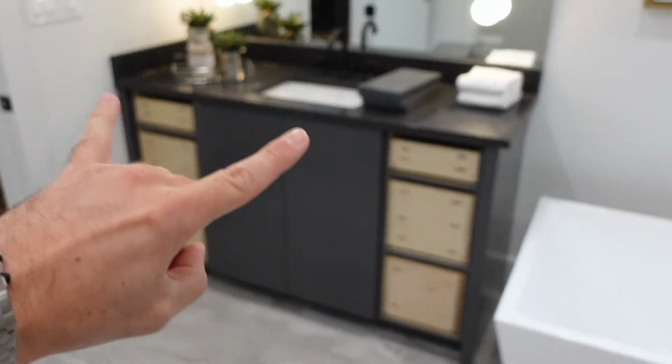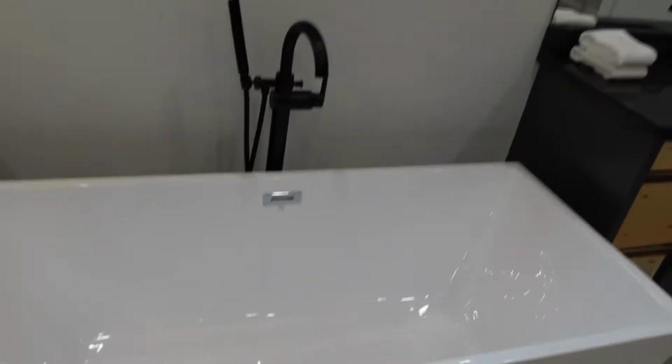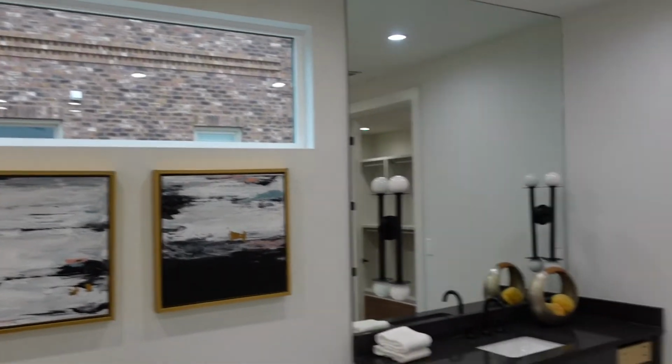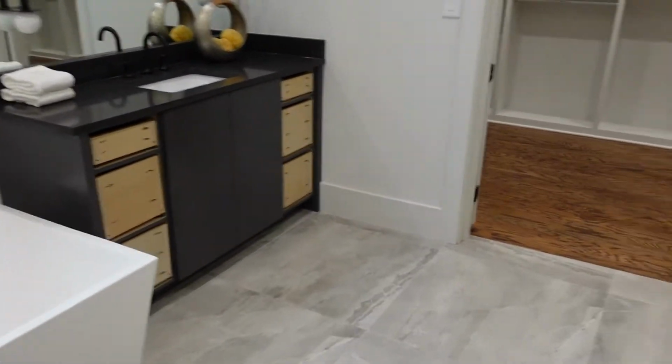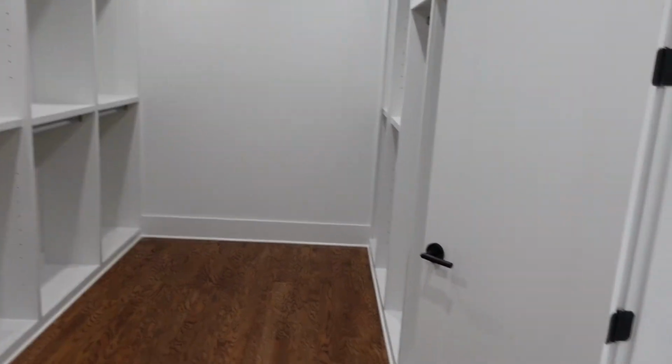They're still putting the drawer fronts on right now, but you've got this big, beautiful freestanding tub right underneath the window, and then another vanity there. And then this whole closet is for storage, and then your master closet, again, they're not done, they're putting these drawers in right now, but you can see tons of space in here.